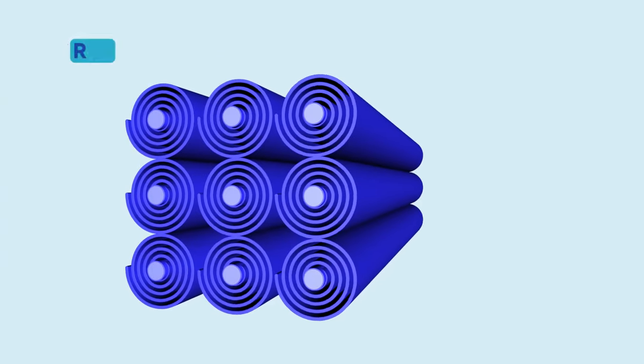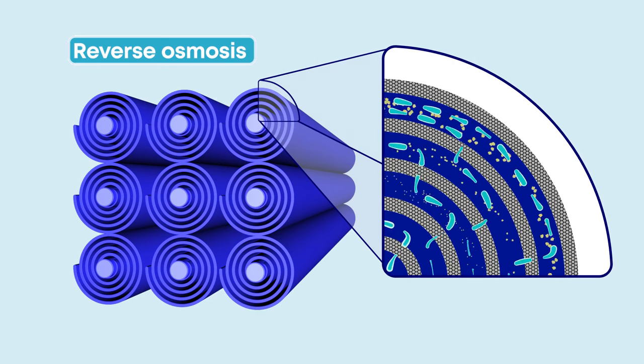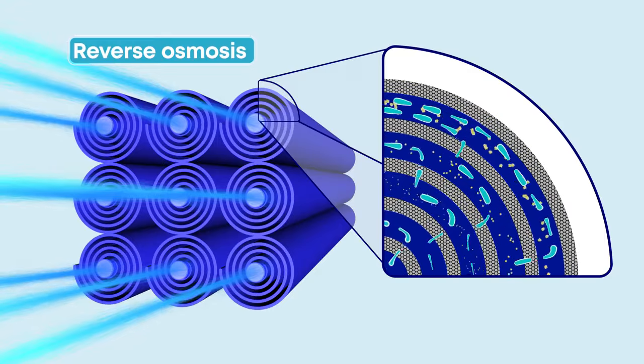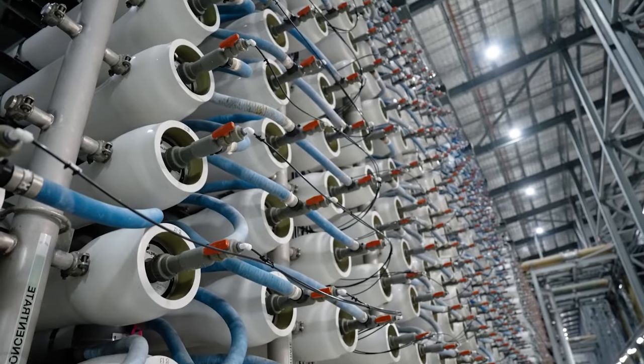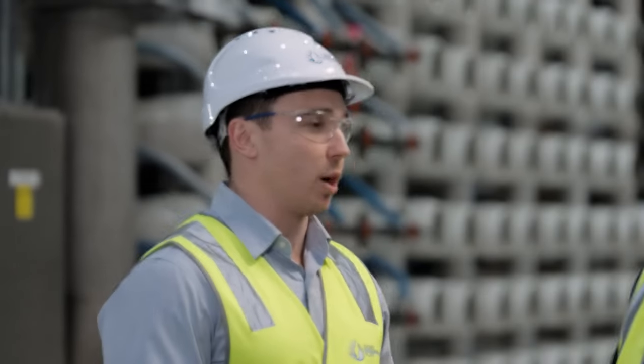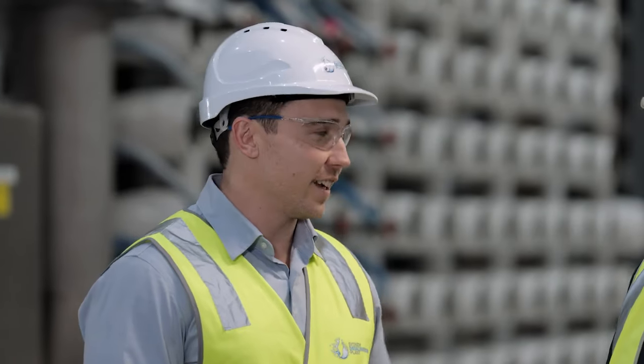Right. So the high pressure forces water through the pores in the membranes. The salt particles are too big, and only the clean water goes through to be made into drinking water. So the membrane is in these tubes, I take it? That's right. So each one of the white tubes you can see behind us has 8 membranes end to end inside. So it's like a coffee filter but for salt? Sure, Shane. Yeah, something like that.